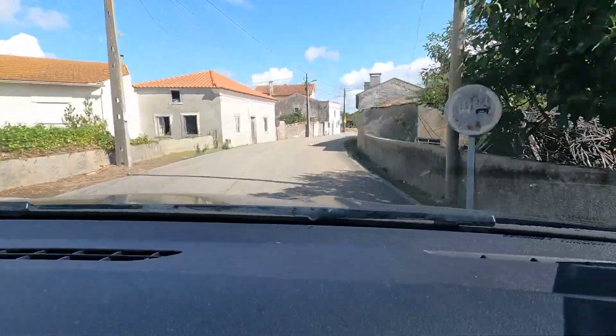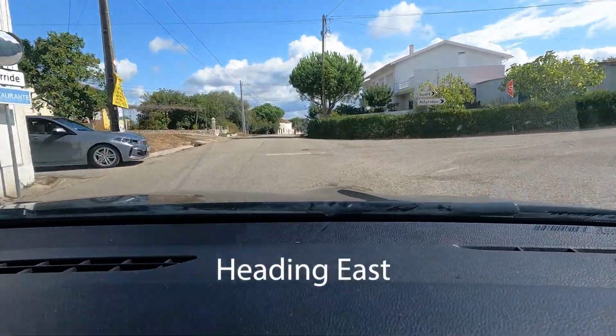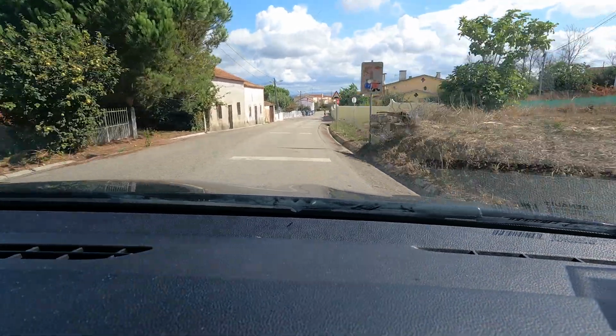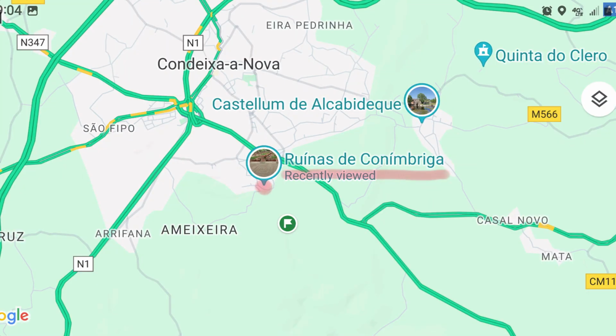We're Randy and Trish, and we have been exploring the Silver Coast of Portugal, but now we're heading inland. We're on our way to the castle town of Penela, but I found something interesting on Google Maps, and we're going to take you with us.